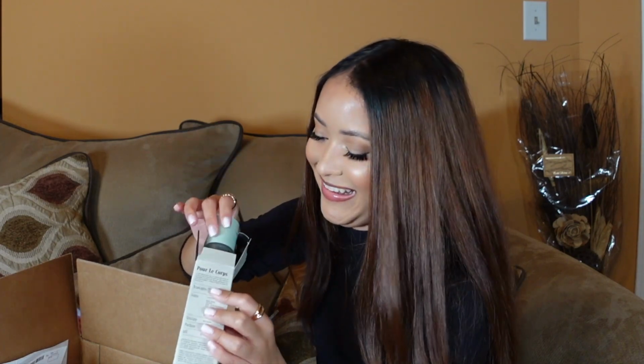Another one. If you like vanilla, this is the one. So I got the Laura Mercier, I can't say her name, I'm so sorry, on body cream, Ambre Vanilla. Can't even say that either. But when I tell you, this smells like heaven on earth. Heaven on earth.